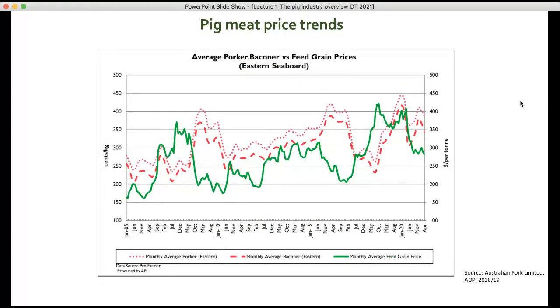So this is a graph demonstrating the pig meat price trends since 2005. We've got our time on the x-axis. On the y-axis on the left, we have cents per kilo, so that's our baconer and porker prices. And on the other y-axis is the scale for our feed prices.